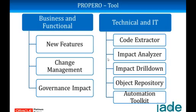Next one is Impact Drill Down. This is a reporting feature of the tool which provides further drill down of the impacted objects with suggested resolutions and various analytics on the custom objects, including grouping of the custom objects by type, track, details, and this tab also provides the environment details about your footprint from hardware and server standpoint.